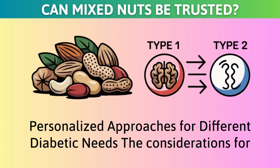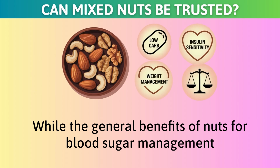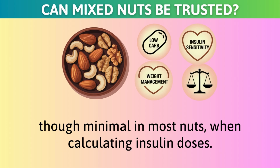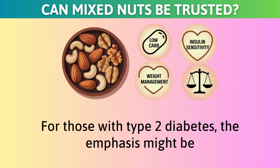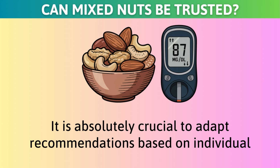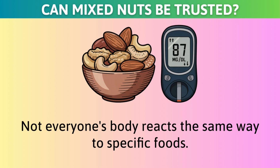Personalized approaches for different diabetic needs. The considerations for incorporating nuts into the diet can differ slightly between individuals with type 1 and type 2 diabetes. While the general benefits of nuts for blood sugar management and heart health apply to both, those with type 1 diabetes will need to carefully account for the carbohydrate content, though minimal in most nuts, when calculating insulin doses. For those with type 2 diabetes, the emphasis might be more on the role of nuts in improving insulin sensitivity and weight management. It is absolutely crucial to adapt recommendations based on individual glycemic responses. Not everyone's body reacts the same way to specific foods.